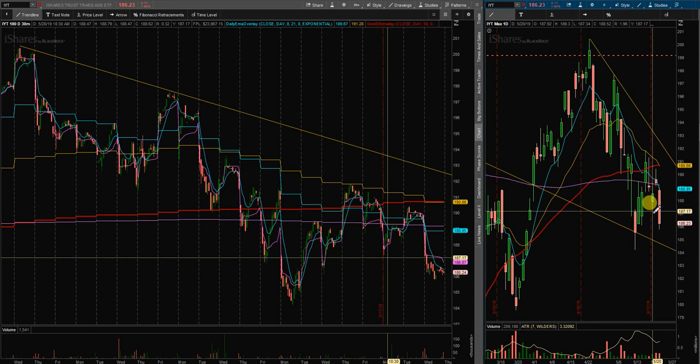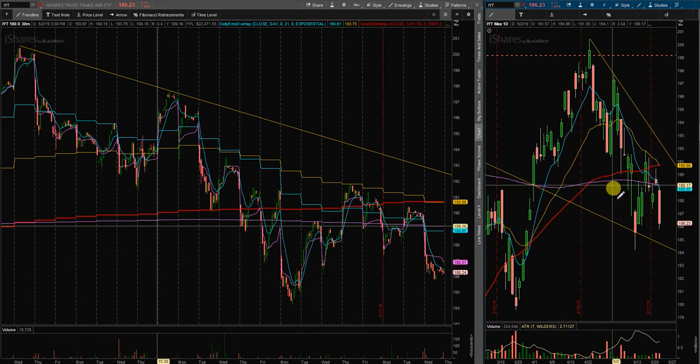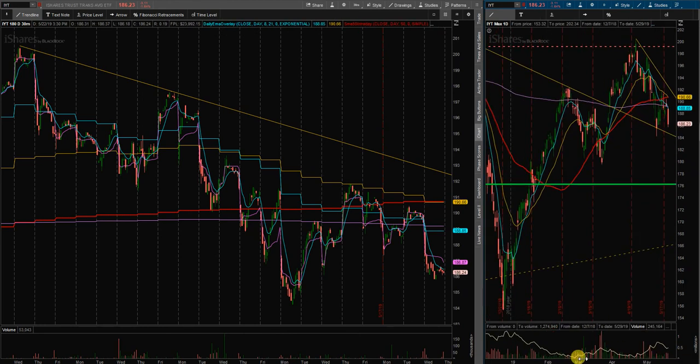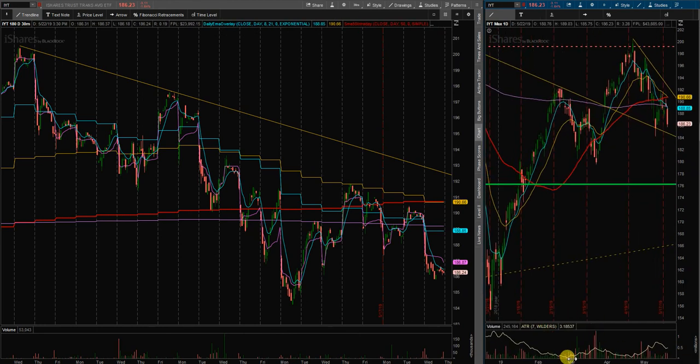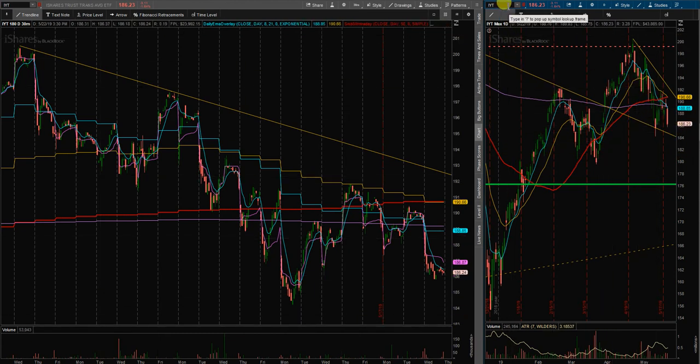If we come down below, I would say this 184-ish area, all bets are off on the market, and we are definitely coming down to at least 277 in SPY very soon. Transports have been extremely weak. Financials were also very, very weak today.